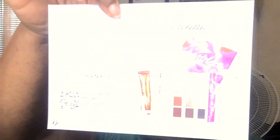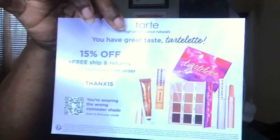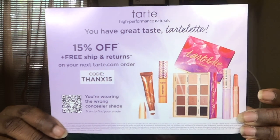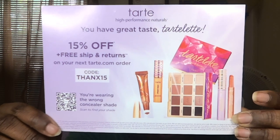I have a card here. It says 15% off, in case anybody is interested.